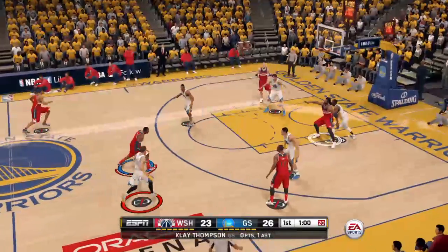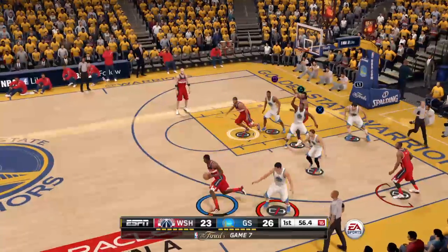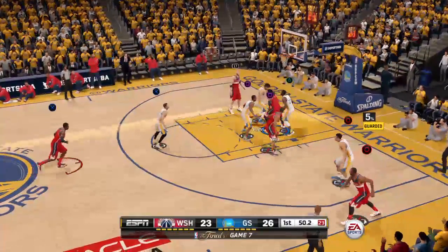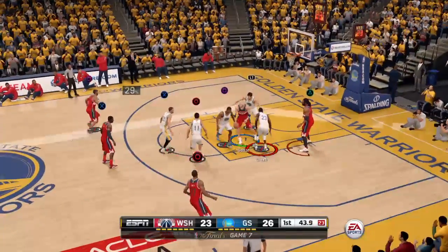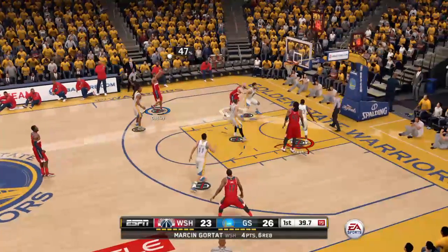Good layup. Klay Thompson gets past the defender in the first quarter. Sends it to the corner. That's a catch and shoot for three. The Wizards with the offensive rebound for another possession. Wall. The Wizards with the offensive rebound for a new 24. To Dudley. Oh, the quick release.